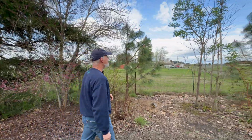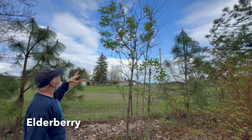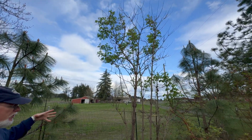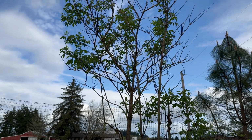And over here, we have a nice elderberry. Always look a little rough this time of year, but the new growth is beginning to come out, and they're just a bold plant when they're in flower. It's a huge cluster of flower, and it's followed by just masses of fruit. Edible, you do need to cook them before you eat them, but they are quite edible.